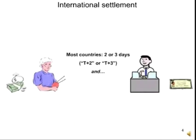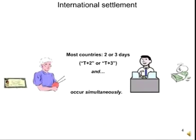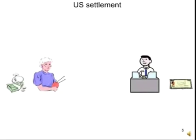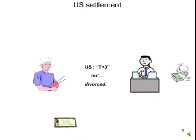In most countries, they change hands 2 or 3 days after the trade. That's called T+2 or T+3. And importantly, the money and stock change hands simultaneously. In the US, however, while we operate on a T+3 system, the mechanisms for exchanging money and stock have become divorced, so it's possible for money to settle whether or not the stock settles.